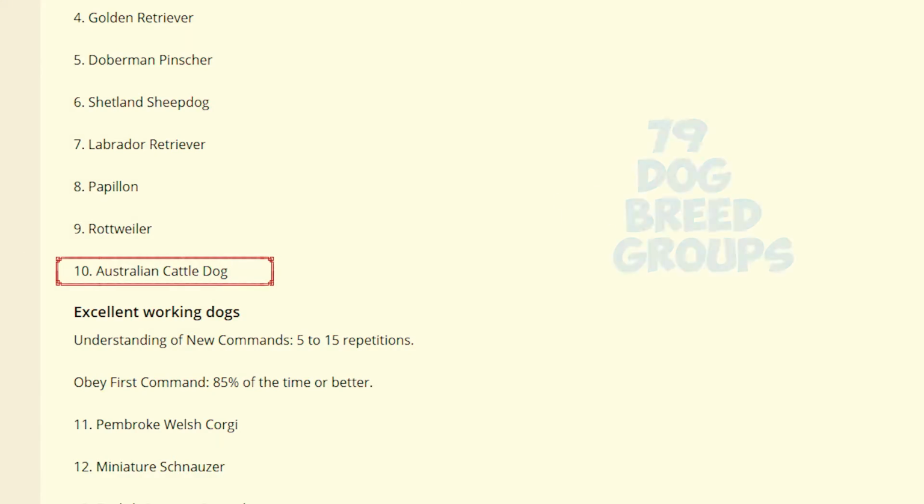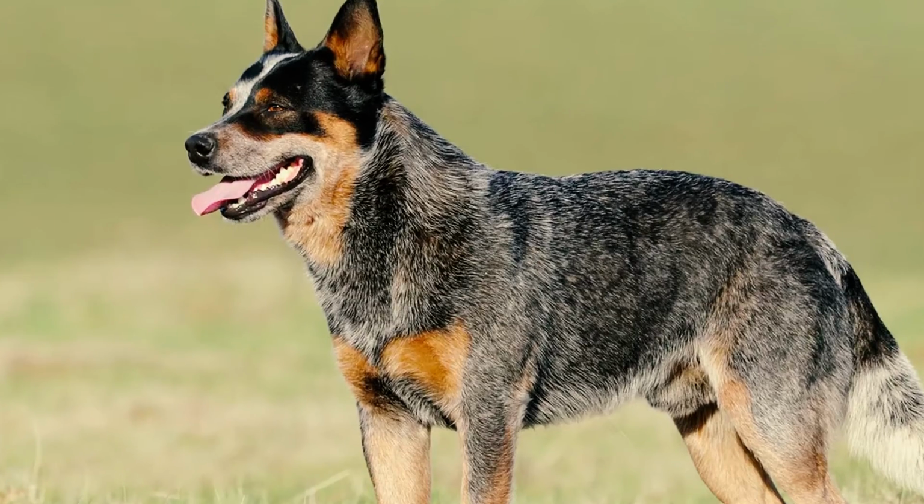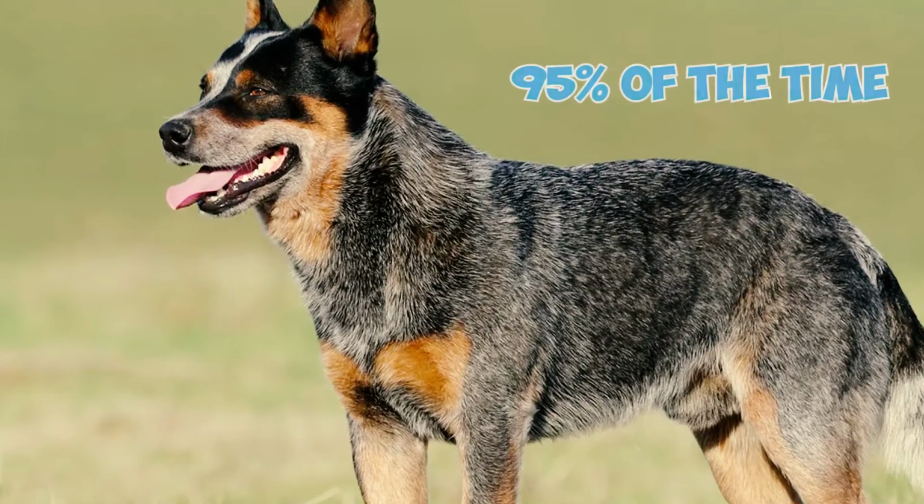Number 9. In Stanley Coren's book The Intelligence of Dogs, Australian Heelers are acknowledged for their outstanding obedience intelligence. They are ranked 10th out of 79 dog breed groups and are among the most intelligent breeds. They learn new commands in fewer than 5 repetitions and obey the initial command 95% of the time or more.